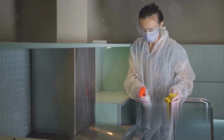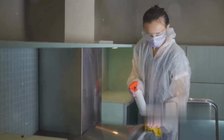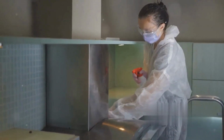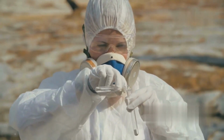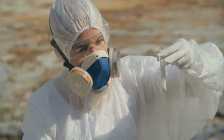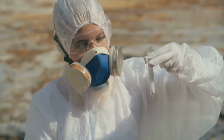Remember, contamination does not always mean immediate sickness, but failing to decontaminate properly can lead to severe long-term health issues. Regular and thorough washing not only reduces the radioactive particles you carry, but also minimizes your risk of radiation sickness and other associated health problems. Decontamination reduces your long-term health risks significantly.